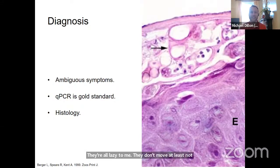Loss of righting reflex is a little bit more obvious. That's when they can't hop in a straight line. They sort of lose their balance and they're a little bit erratic. But again, because they don't move very often, it's really difficult to tell.